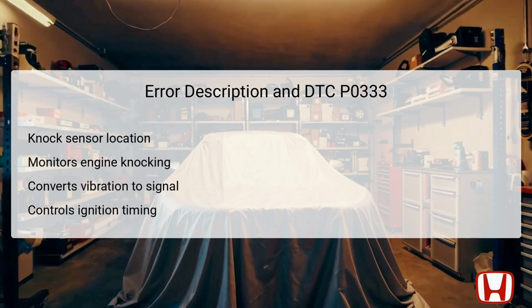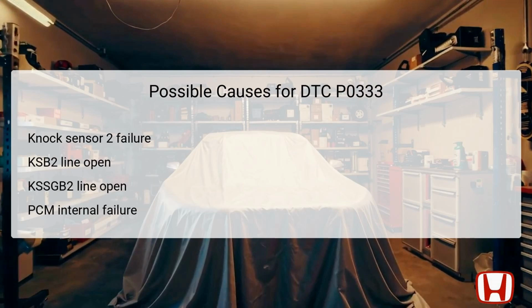If the knock sensor detects knocking and the resultant voltage exceeds a set threshold of 4.50 volts for a period of 2 seconds, it triggers the DTC. This diagnostic code serves as a warning to mechanics that there may be an underlying problem with the sensor or the associated wiring. There are several potential causes for the occurrence of DTC P0333, each indicating a different aspect of the knock sensor circuit's health.